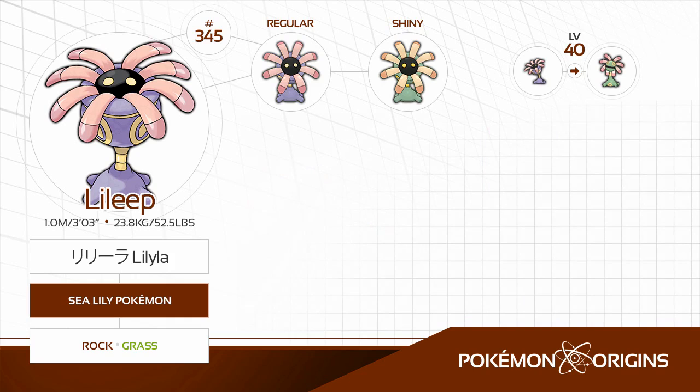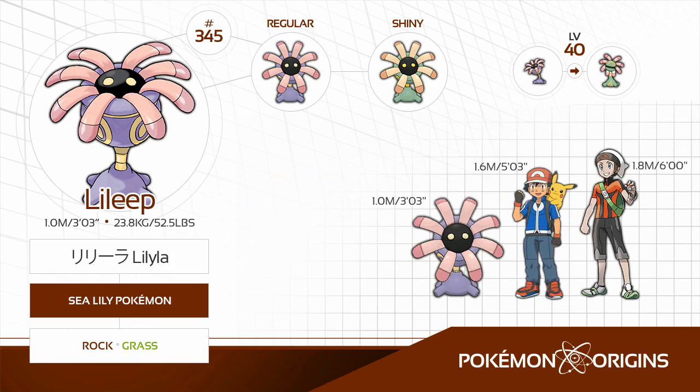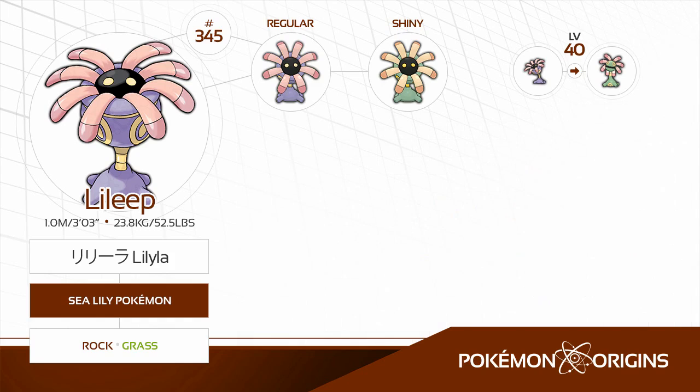Finally, looking at Lileep alongside the models in terms of height, you can see it's actually pretty big. I mean, you might assume it'd be smaller, a nice little flower. No. Assuming the 1 meter goes to the top of its head on this model, the 1 meter might be when its head is raised up, in which case it'd be a bit smaller than this, but we don't know. Either way, I don't want to be caught by that grasp there. Not for me, guys. Not for me. But that is it for Lileep.